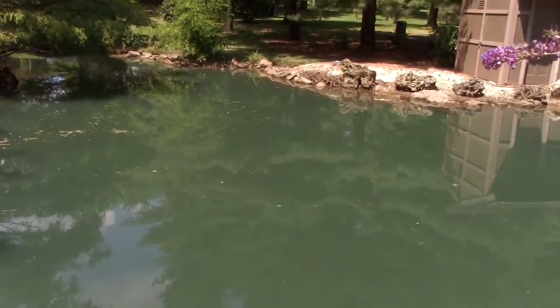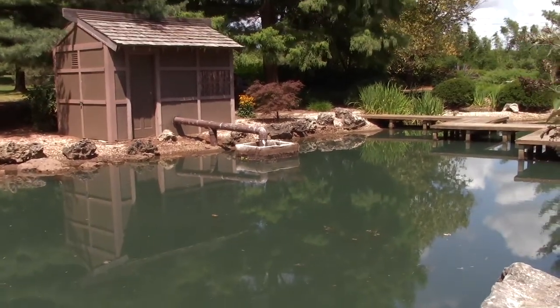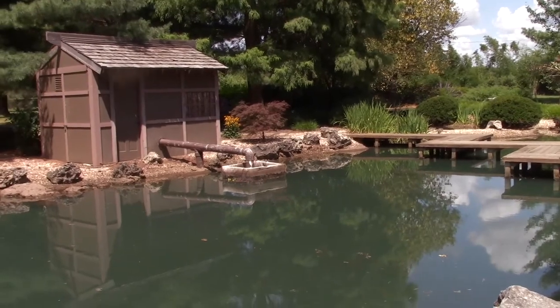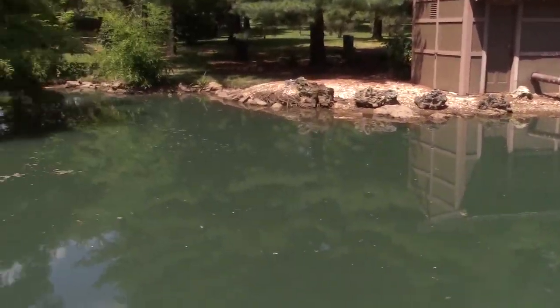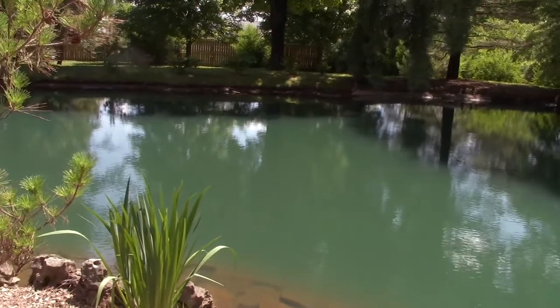So yes, this little pond. A Japanese garden will always have some kind of a pond incorporated into it, along with the bridges. So this little pond goes all the way around this island, which I just love. I love the way they have this set up.